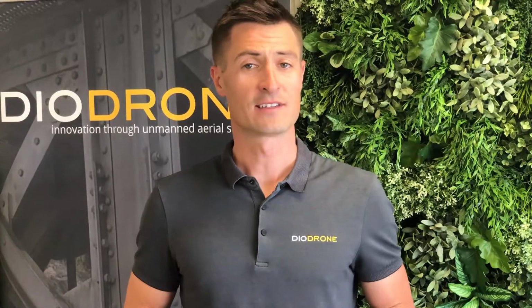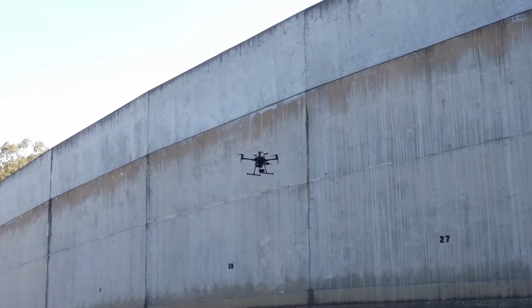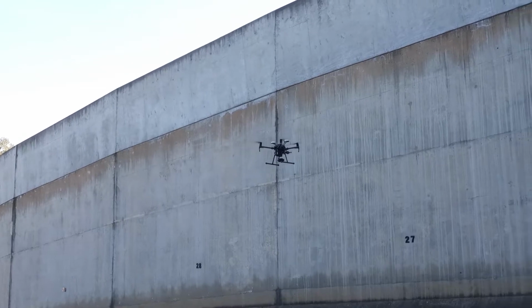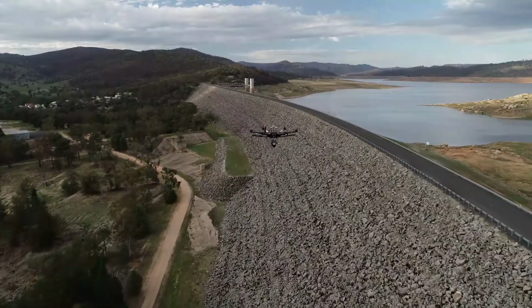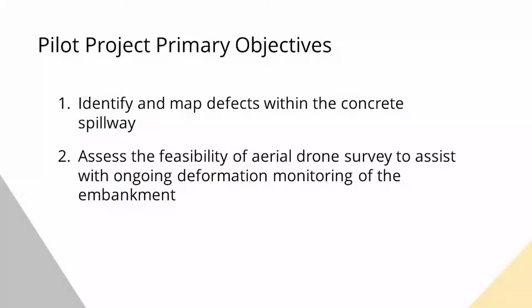In 2019, a pilot project was commissioned to trial the use of drone technologies for digital inspection and survey of a large rockfill embankment dam in New South Wales. There were two primary objectives for the pilot project. First, to identify and map defects within the concrete spillway, and second, to assess the feasibility of aerial drone survey to assist with ongoing deformation monitoring of the embankment.